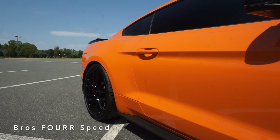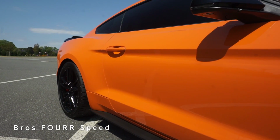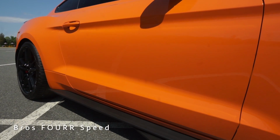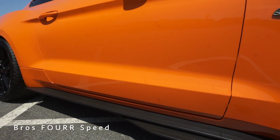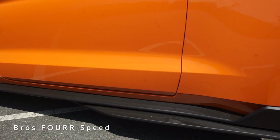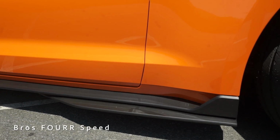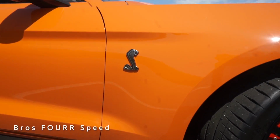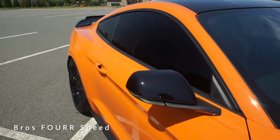There's also a prominent body line in the center of the vehicle going right through the door handles, and then another body line in the lower portion of the doors. You can see that satin black side skirt just like you saw in the front splitter, and then there's another additional piece in the front portion of the side skirt for more aerodynamics and a more aggressive look. We of course have the new Shelby logo up top, and then your gloss black mirrors with the integrated turn signals.